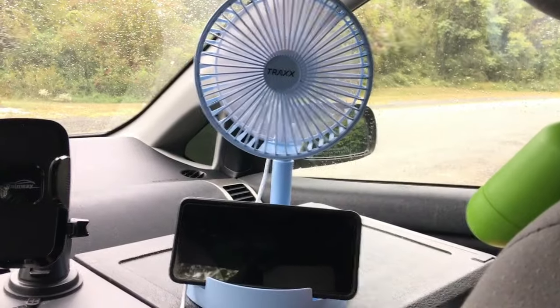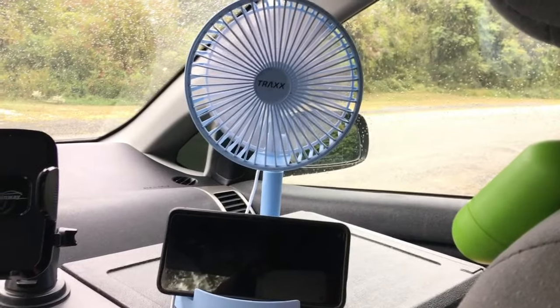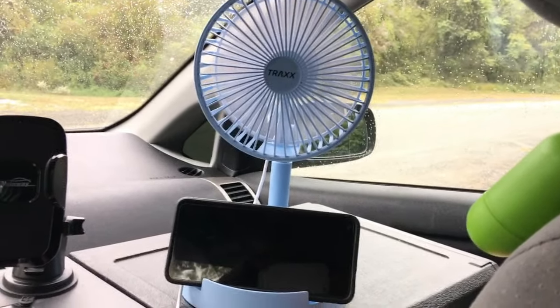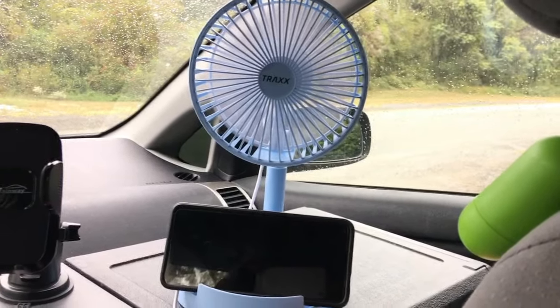Also, there is no setting at all. There's no settings like a high, medium, low. It's just you plug the fan in and that's it. It's just the one setting. But again, it is a very, very strong breeze. Again, it's not going to blow you over or create hurricane force winds.